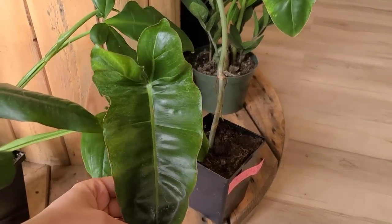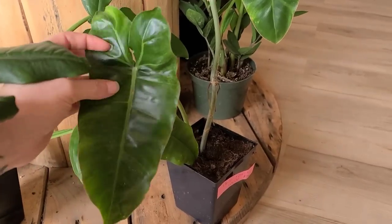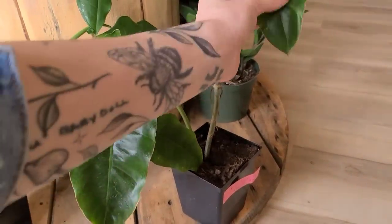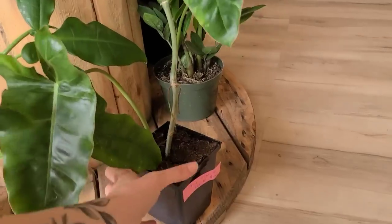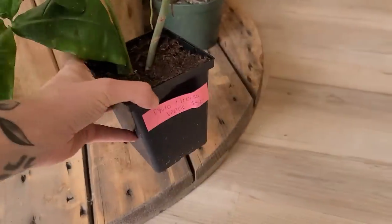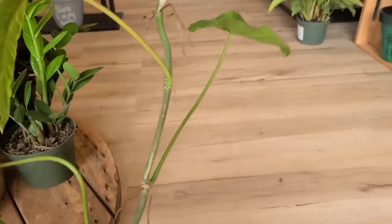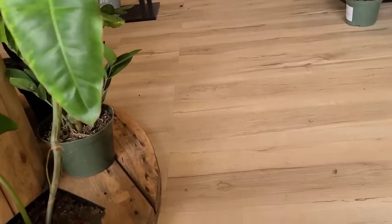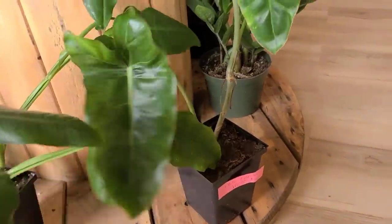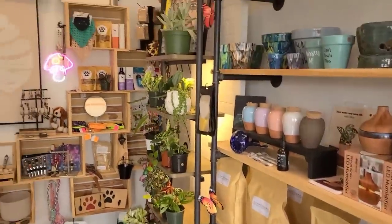So fun thing about this plant is their variegation actually depends a lot on temperature. So as it warms up, these leaves will get more variegated. $50 for that one is really nice. If I got this, I would chop it up and propagate all these nodes and you would have a nice full bushy plant. Yeah. I think that's it.